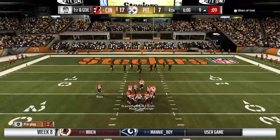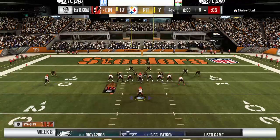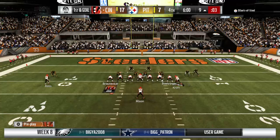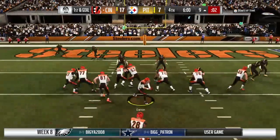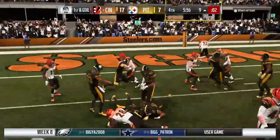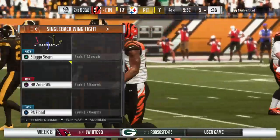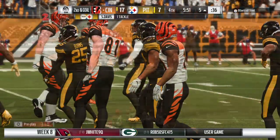A good chance now to put this game on ice. This is first and goal. 2-2. Move. They'll give it to Mixon, and he's able to push his way forward here for a good little gain. It'll be a pickup of 4, and it brings up second and goal.